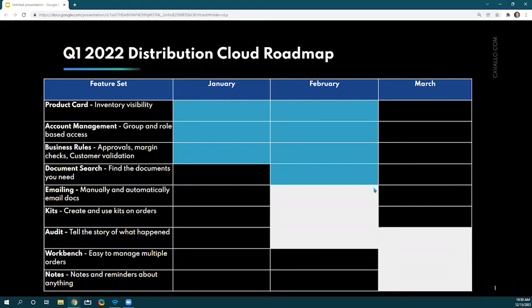In the first quarter of 2022, we want to build out that functionality so that you will have less need to transition to Dynamics 365 Business Central if, for example, you need to see inventory levels for different locations that you might have set up in Business Central, or if you need to make a modification to an item. We want you to be able to do that in Distribution Cloud. That's going to be one of the first things we're working on next year.